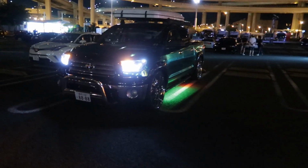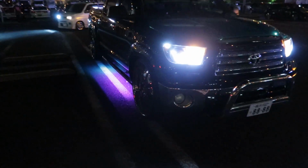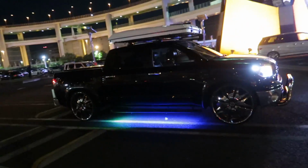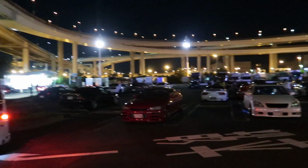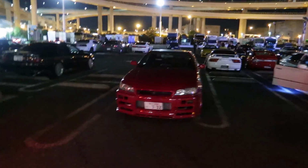This thing's kind of cool. Underglow on like a big Toyota truck that I don't know what it is called, but we'll just call it a Toyota truck. I'm just happy because he's bringing underglow back. I still need to wire in my underglow so that it can turn on when my car's not like, you know, ignition turned on.